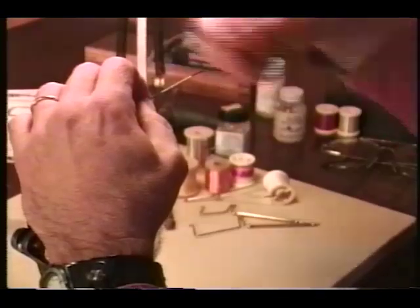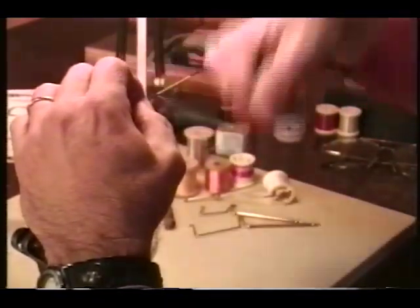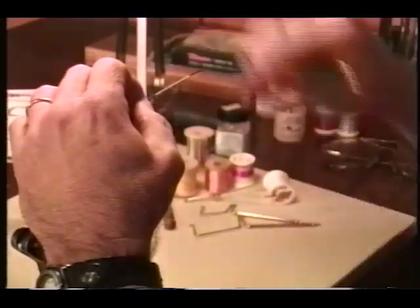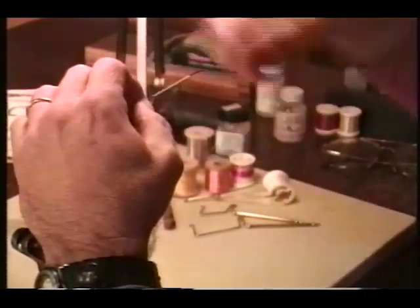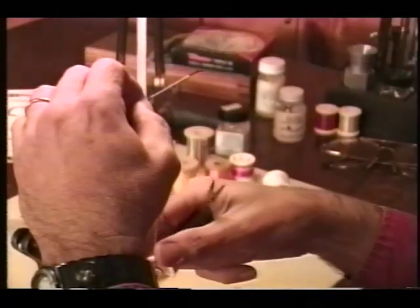And we're going to bring this right down here, about to the bend of the hook, and we're going to end up with our thread just about where the point is.